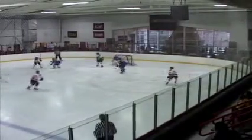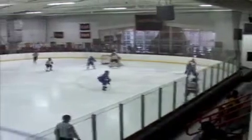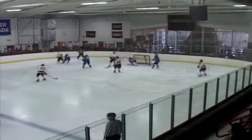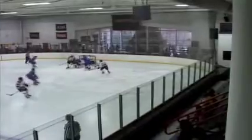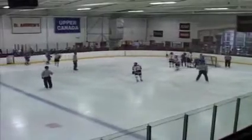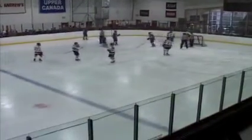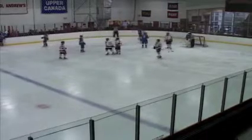Here's Nicholson getting over the far circle, trying to feed across ice pass. Glove down by Nicholson. Throwing across ice for Andrade. Andrade back to the point. Larbus crashing in a shot. Save Odgers. And the puck deflects out of play. 9 seconds left of the 5-on-3. 18:51 to go here in the third period.